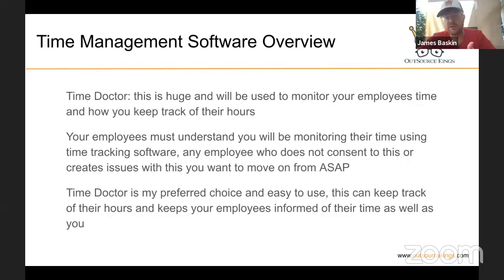So Time Doctor, your employees must understand that you will be monitoring their time using the time tracking software. And this is how you pay for the hours that they work. You don't ask them at the end of the day or end of the week, hey, how many hours did you work? You're going to pay them based on how much time Time Doctor says that they worked.